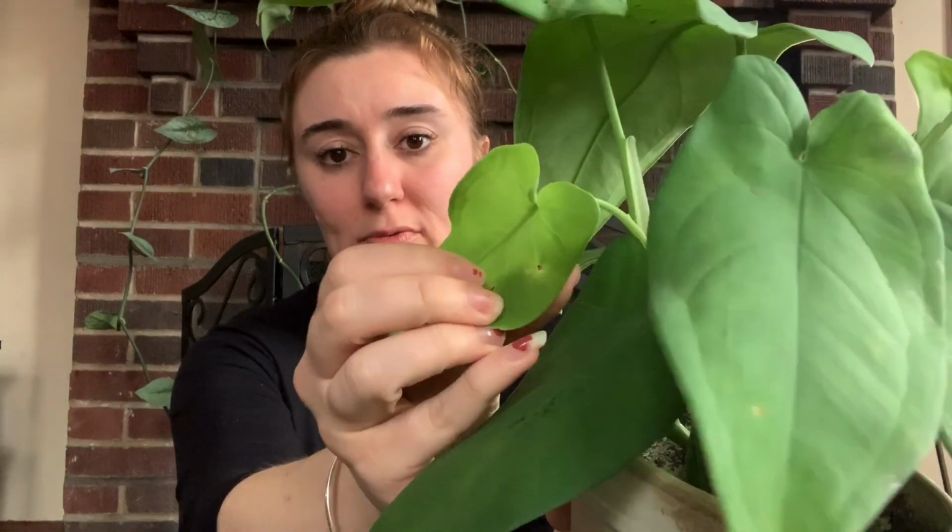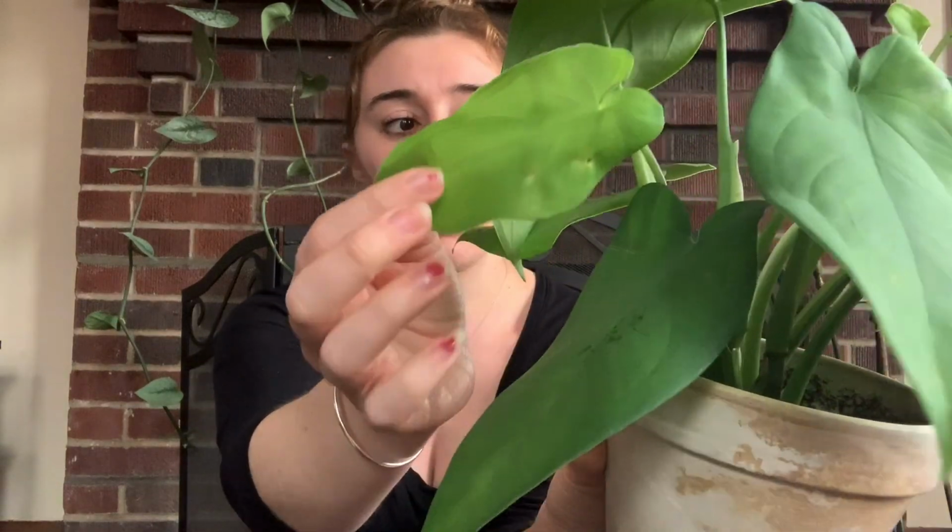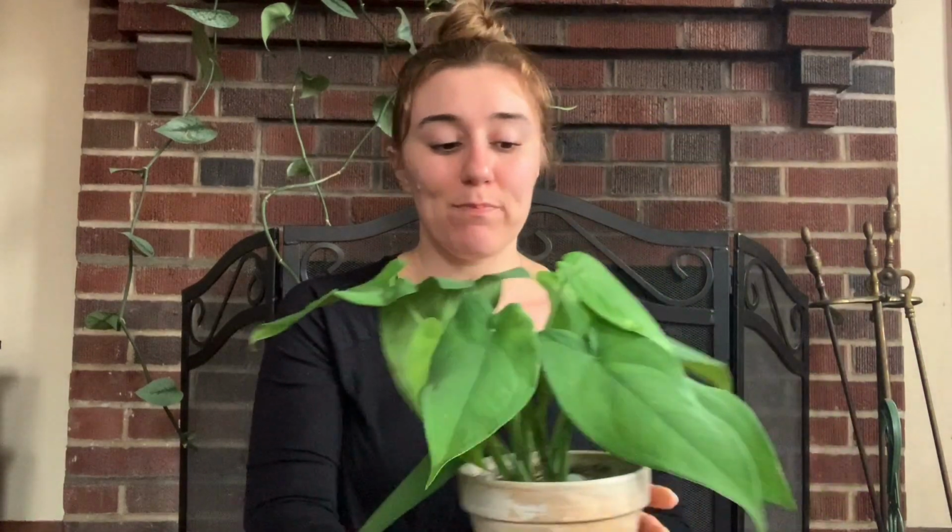I did notice before it even opened up that it had some marks on it. So I'm not too concerned because again, this is how it was when I got it. So I'm sure the new growth will be healthy. I do love this plant. I still advocate that you get this plant if it's on your list. Get it through Steve's Leaves because they send really nice sized plants.